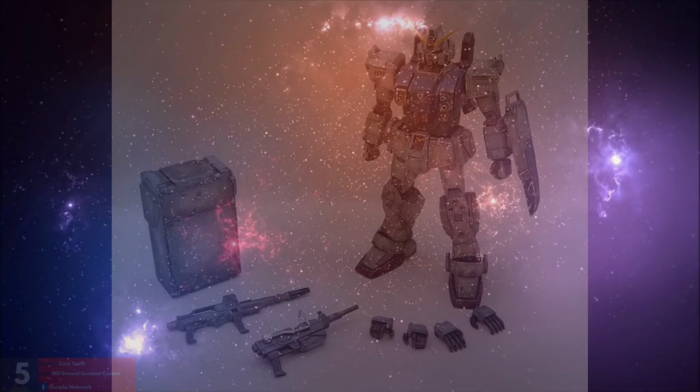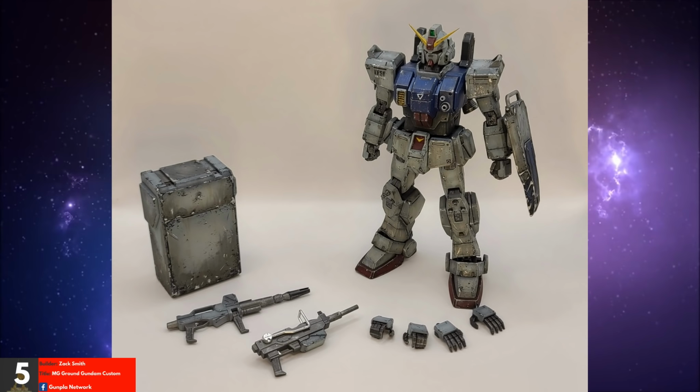And now for the top 5 of the week. In 5th, we have Zack Smith in his Master Grade Ground Gundam Custom.